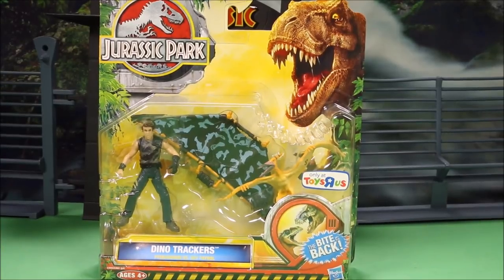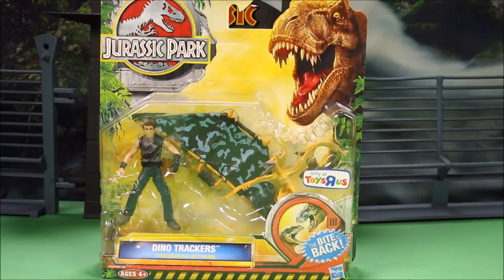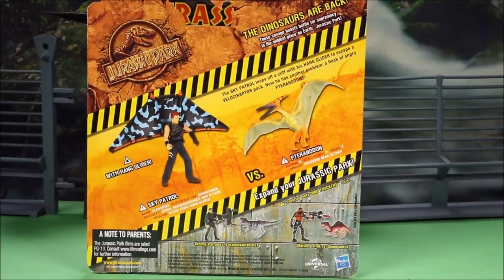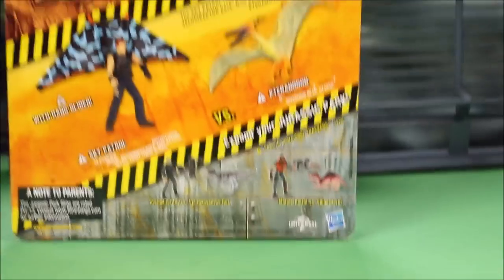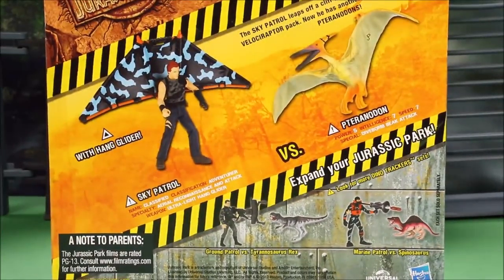And then here's the next one we're going to be opening up. This is another Dino Tracker, Pteranodon vs. Sky Patrol. Again, the bite is back. It says the Sky Patrol leaps off a cliff with his hang glider to escape a velociraptor pack. Now he has another problem, a flock of angry Pteranodons. Awesome. And as you can see there, I do have all the toys to review.